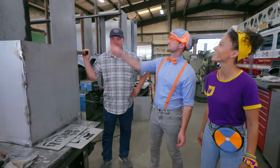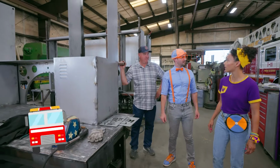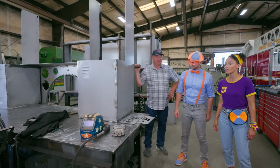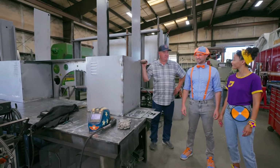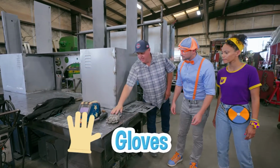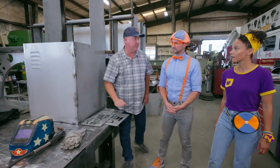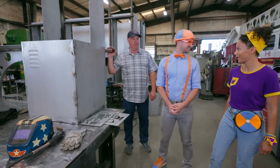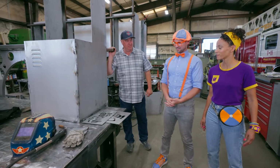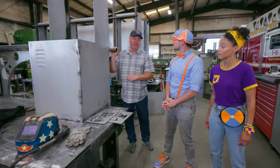Oh, wow. That sounds kind of complicated. Yeah, what's this that they're welding? This is the front of a fire truck body. Whoa. So much work goes into building a fire truck. Yeah. Wait a second. What are those? These are your protective gloves and your protective helmet from the arc from the welder to protect your eyes and your vision. Oh, looks like a cool helmet. Yeah. Why do you need to protect your eyes? Because the arc's really, really bright and it'll damage your eyes.